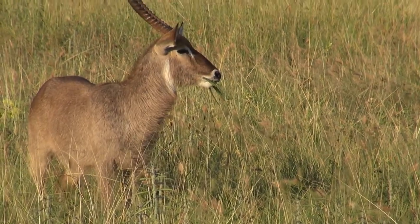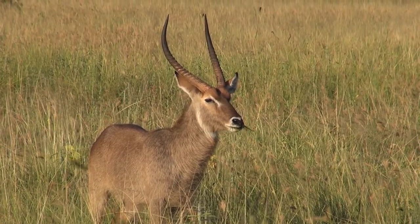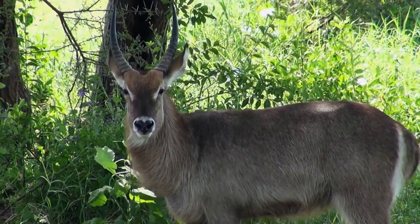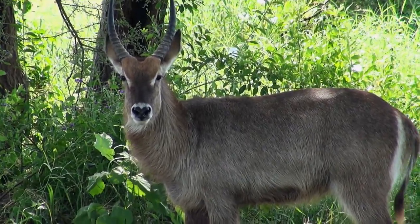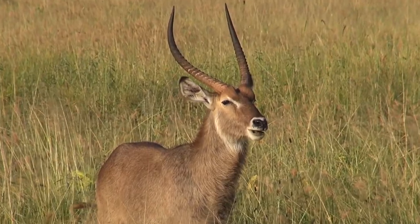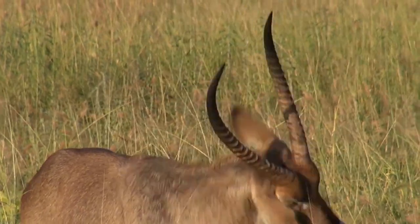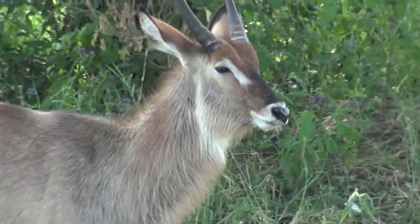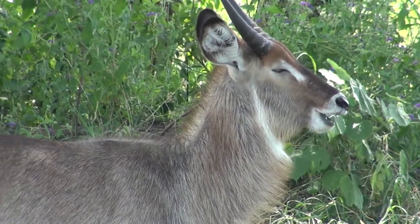The common waterbuck inhabits areas close to sources of water and is mostly found on grassland. The waterbuck is one of the heaviest antelopes. Males can weigh up to 260 kilos. And only they have horns, which can grow up to 1 meter long. Predators evade them, because their water-repellent skin contains a very unpleasant odor.